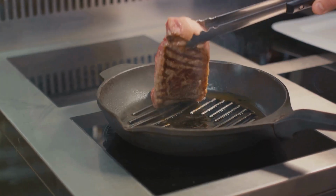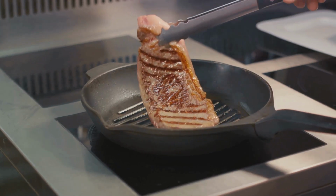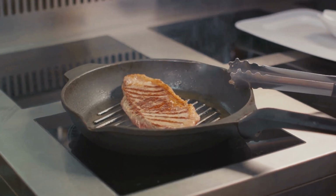So, next time you're cooking breakfast and see a droplet of water dance across your hot pan, remember, you're witnessing a scientific marvel. That's the Leidenfrost effect in action.